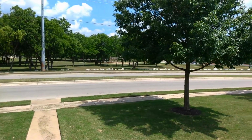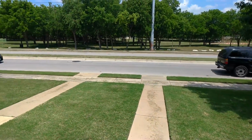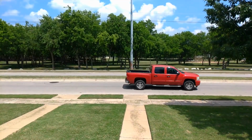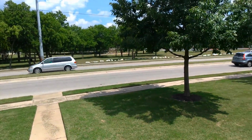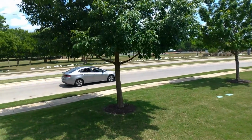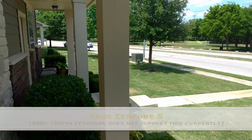Again, it does record in 4K and 1080p at 60 frames per second, but I think this 120 frames per second is a sweet setting. I'll check the stabilization, but I don't believe that this camera will have any problems with stabilization. I'm actually walking right now. You tell me what you think about the camera, just walking.